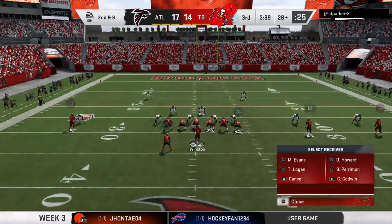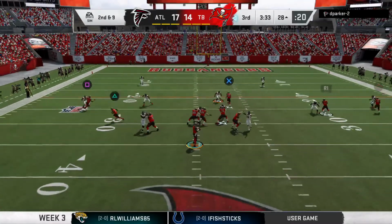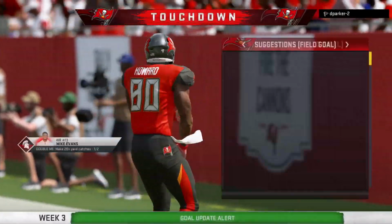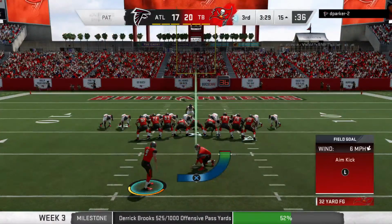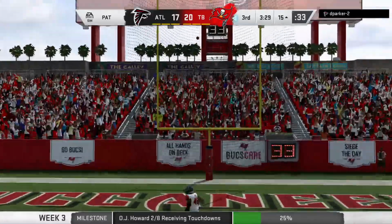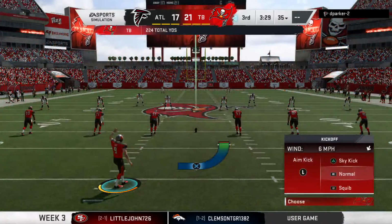Here's 2nd and 9, just a yard on that last run. Watch the run, watch the run. Working out of the gun. Winston going for it all. And he's got his tight end, Howard. It's a Buccaneer touchdown. O.J. Howard, his 2nd touchdown on the season. And the Buccaneers have once again taken the lead. Extra point by Gay is up and good. And that will make this a 4-point game.